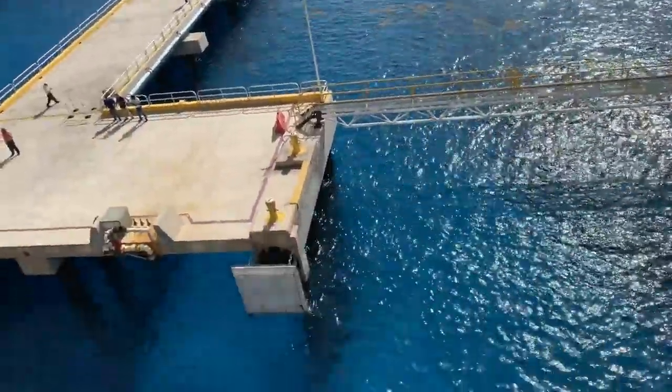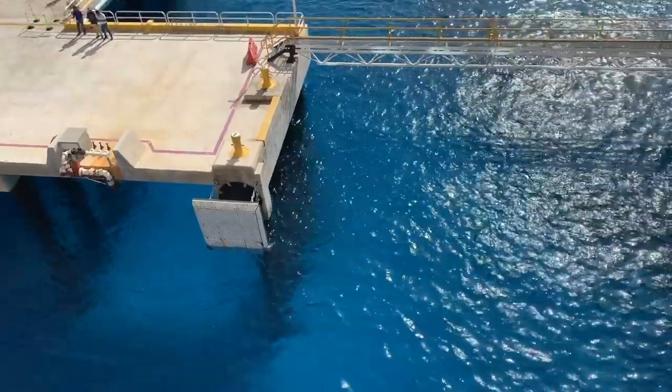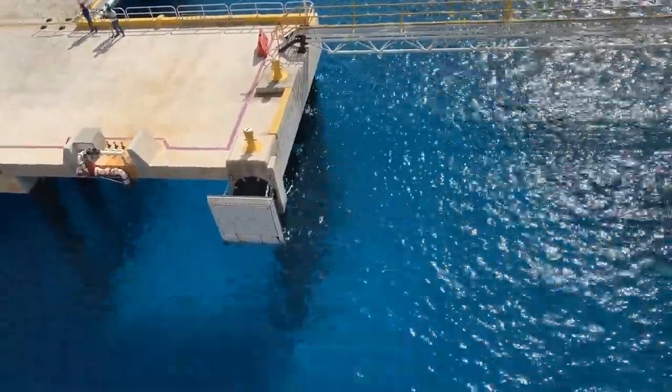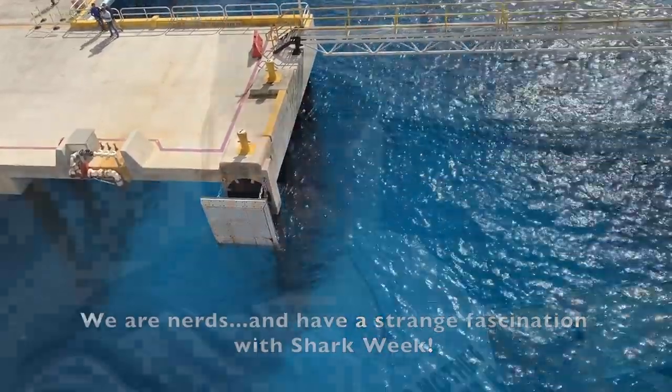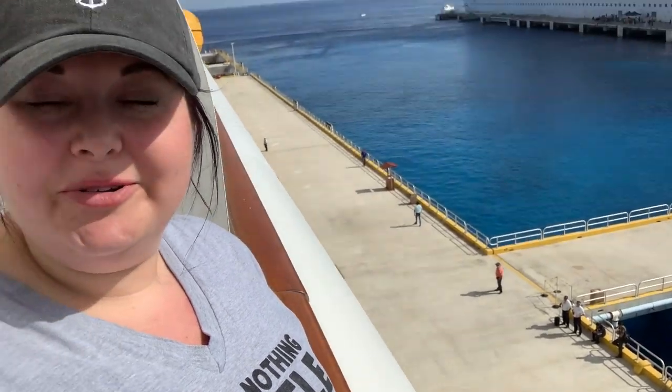Gosh, look at that water! Yeah, oh my gosh, it's so beautiful. Wow. Megalodon can't sneak up on us. Not in this water. So that was fun to watch. We were able to see it right from our balcony. And now, as you can see, we are right against the pier.